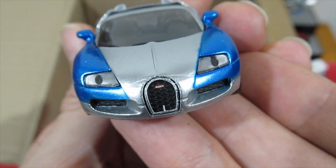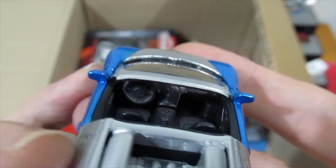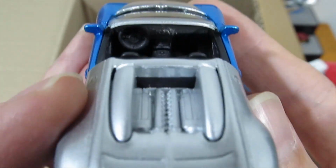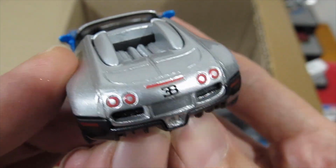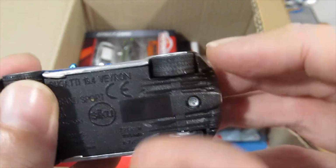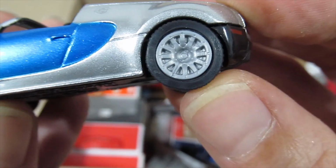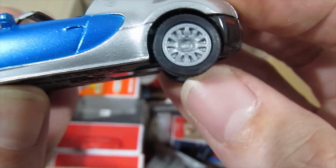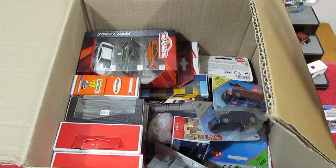Looks like it's got eyeballs. Nicely detailed interior. Nice detail all over. I have to say that that's very nice. Oh, these also have rubber tires. Just in case you were wondering, these are rubber tires. Beautiful. Thank you, thank you, thank you so much.